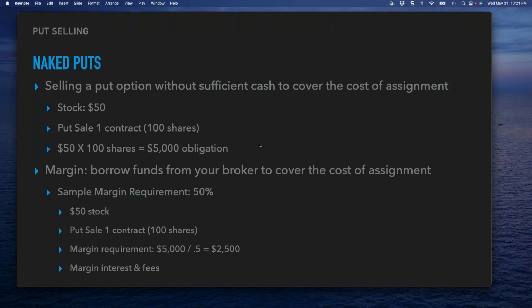Now, of course, lending money to you from a broker is certainly not going to be done without margin interest and fees. Again, these numbers will vary from broker to broker. They will also, in terms of interest rates, vary depending on economic conditions at any given time. So make sure that you check with your broker to understand exactly not only what their margin requirements are, but also what their margin interest standards are, and what kind of fee structure they may have set up beyond regular brokerage commissions for option trades when you work with margin.